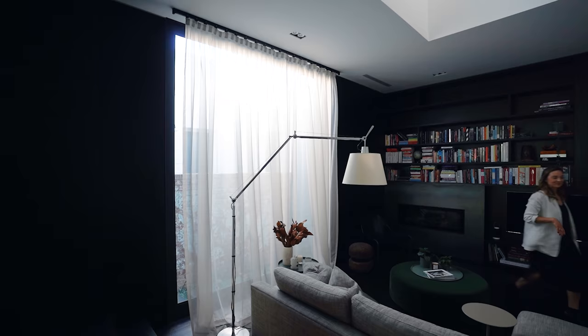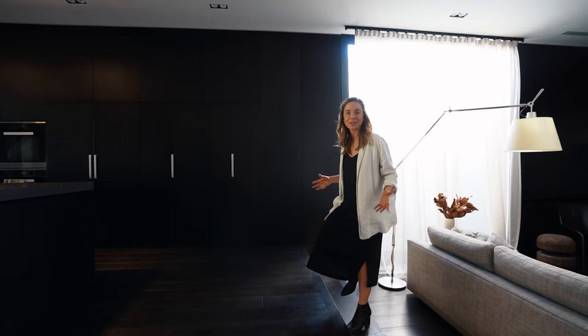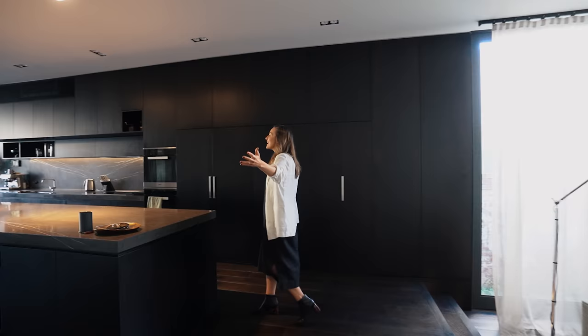So as we come from the living area, you step up into the kitchen and dining, and I love the fact that these steps are actually lit up. You almost feel like you're in a nightclub, which, do you know what? I kind of do feel like I'm in a nightclub, because check out this insanely beautiful kitchen and dining.